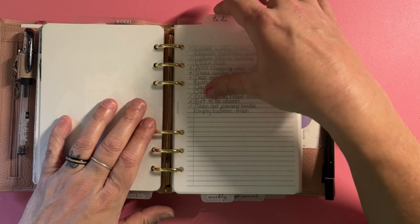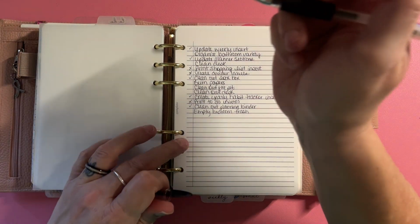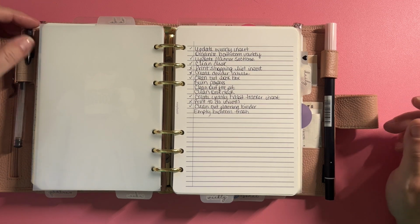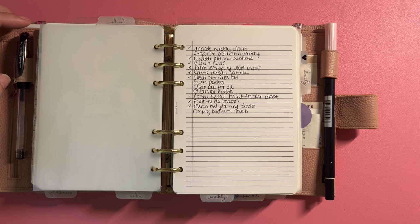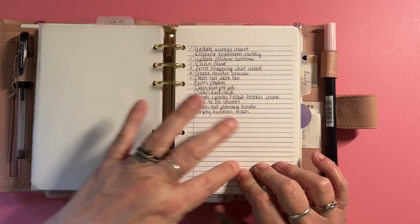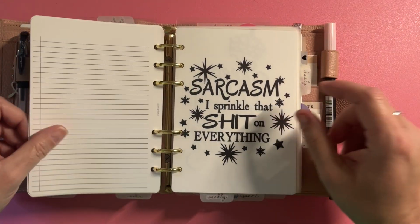My next section is the to-do section. This is just my running to-do list. So I did clean desk. I did that. So if I think of something that needs to be done, I jot it down here. And then when I'm doing my monthly planning, I will open this list and see what can be done that month and write it on the master monthly task list. And then I just have some blank pages.